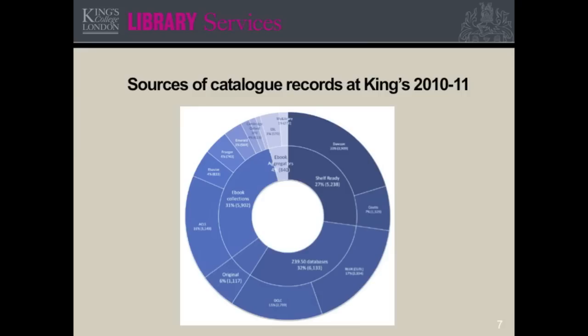What we're seeing is, and if you look in the bottom left of the chart where it says original, I'll point to it because you might not be able to see it from where you're sitting here, 6% of records were ones we created from scratch ourselves. And that's probably mostly theses. So that's a very small part of what we're doing, original resource description. And that, of course, is describing stuff no one else is describing. So it's a fairly valuable activity.